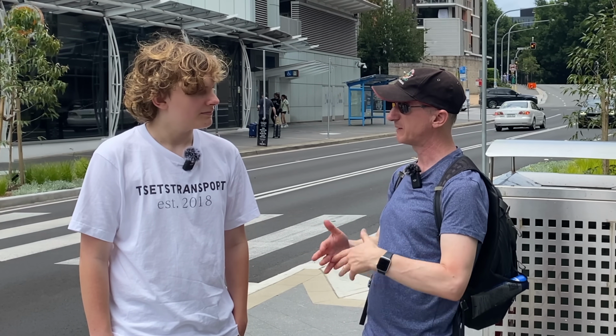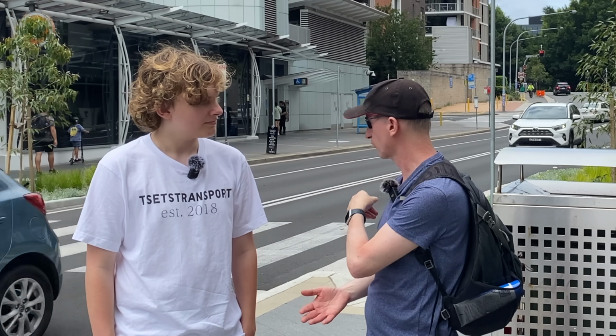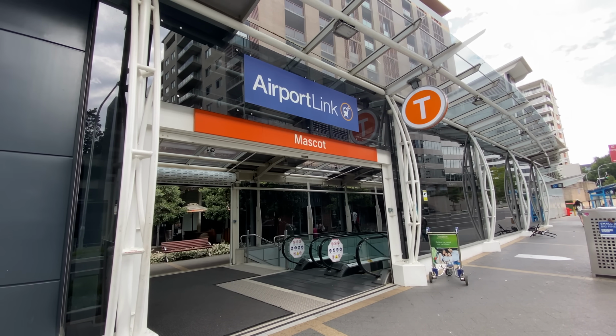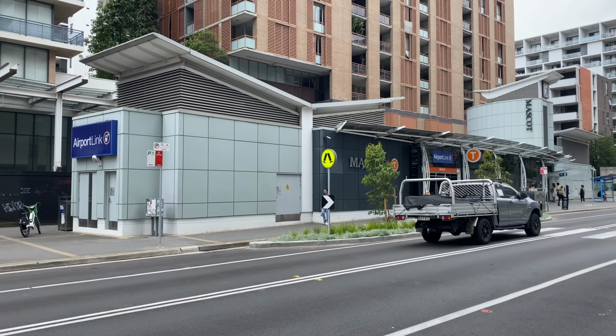So did you know, Elliot, that other people benefit from this new entrance besides rail passengers? No? Because this road here, Bourke Street, that pedestrian crossing that's behind us, was constantly being used by people getting from this side of Bourke Street over to the original entrance. So it was actually causing quite a lot of traffic chaos in the morning peak especially. So this new entrance is benefiting other road users as well as rail passengers.